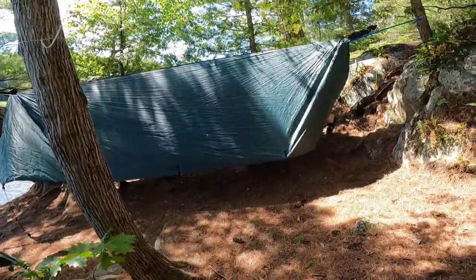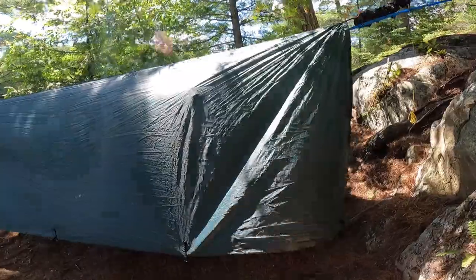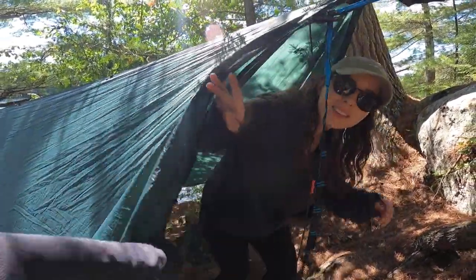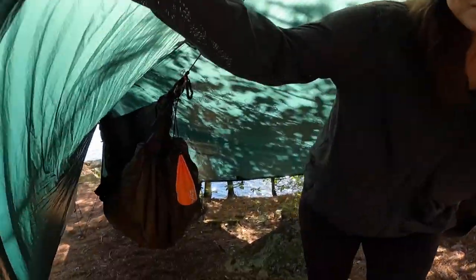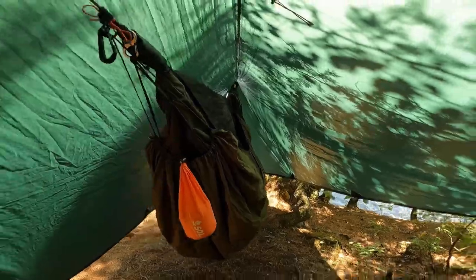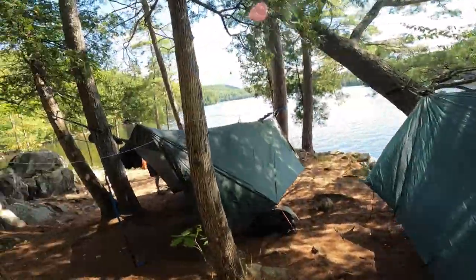This is Phoebe's setup. This is Phoebe. Hello. Hi, welcome. She has a similar setup with an underquilt. It's underquilt and top quilt. Yep.